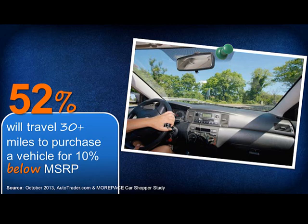We're going to do some analysis and show you some insights relative to the MSRP terminology. And it sort of brings home that it's not about driving the price down. It might just be about not being at MSRP.